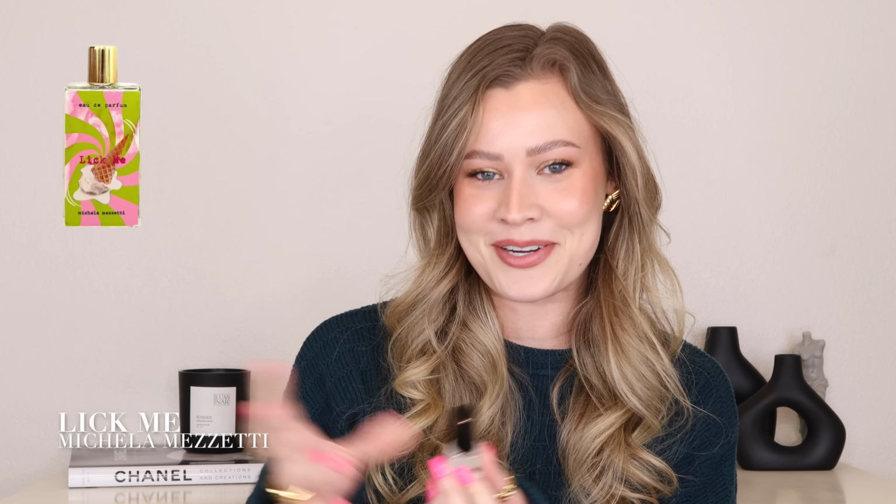I have 2 fragrances that are exclusive to Scent Split from Michela Mezzetti. This is Lick Me. It's supposed to be a vanilla ice cream perfume.